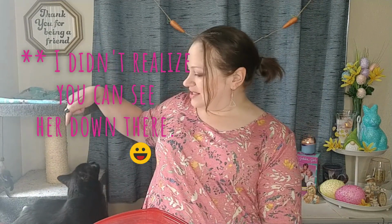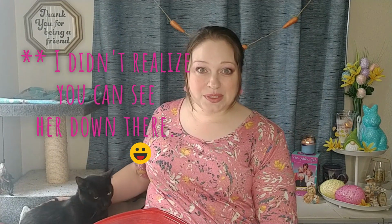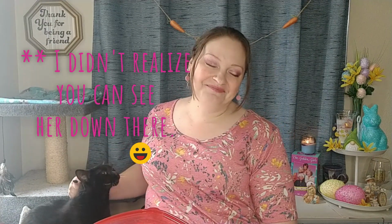I don't know if she's going to come back or not. She's sitting down here on her little... This is a cat tree that has a couple different layers to it. She's on one of the lower layers, but she still wants attention. So, if you see me petting something that you can't see, it's just Zelda.